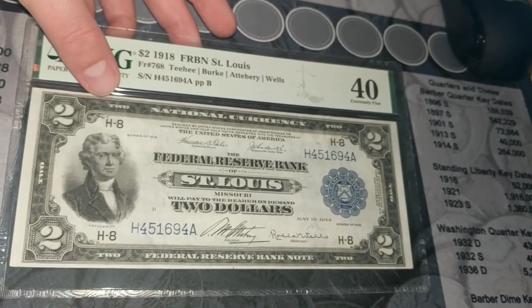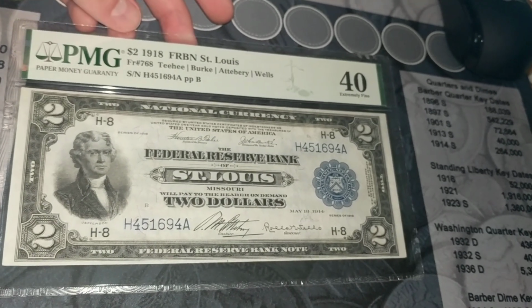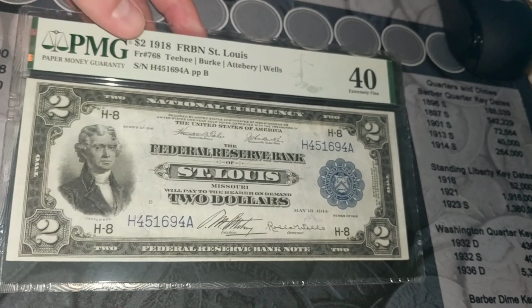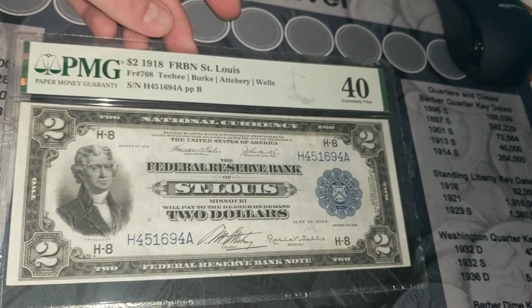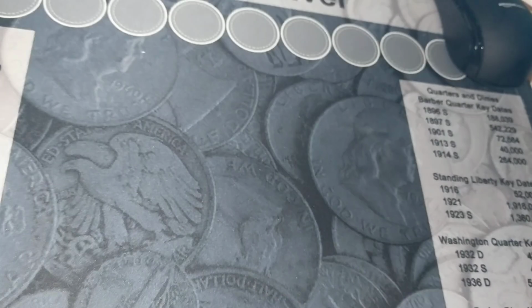But these things are really hot items right now. They'll sell anywhere between $1,100 and $1,400. So it's a good one. It's actually the most common Friedberg number of the St. Louis battleships, but it's still a killer note to own.